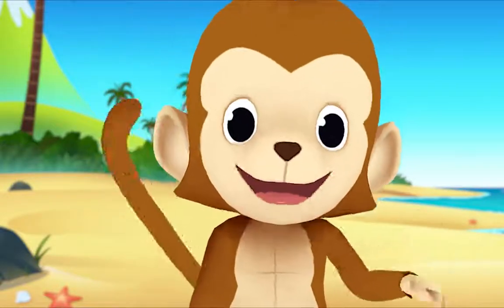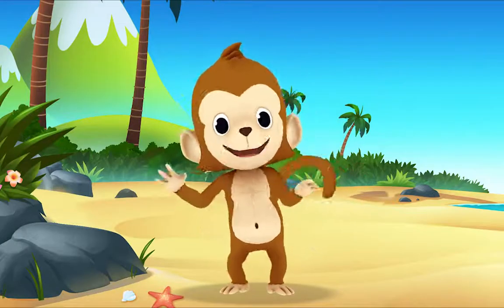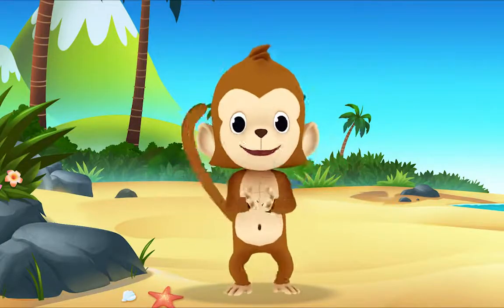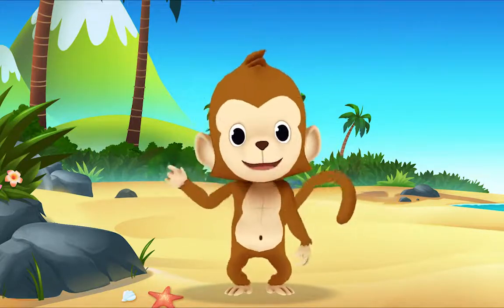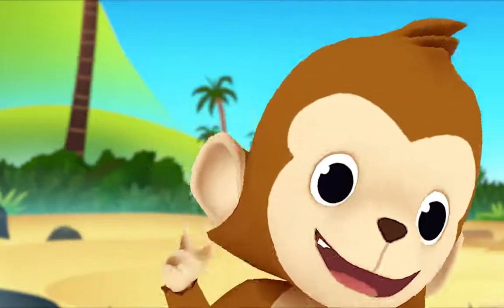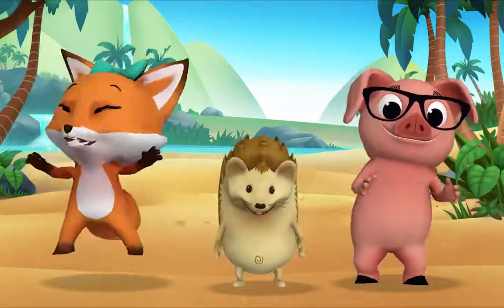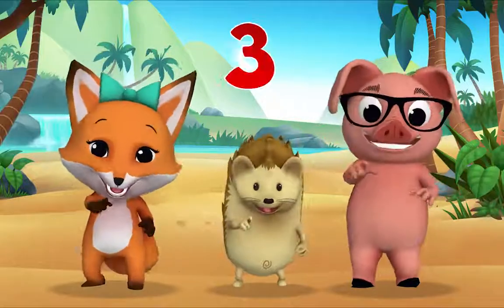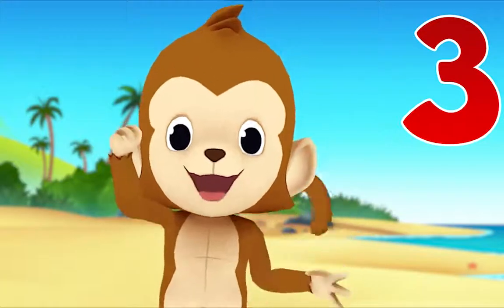Let's do the monkey dance! Yay! Yeah! Yeah! There's a brand new dance you need to count to do each move the right amount. There's a special number, the number 3. Come on and count with me. Get ready to do everything 3 times. Clap 3 times. Nod 3 times. Point 3 times. March 3 times. I knew I could count on you.